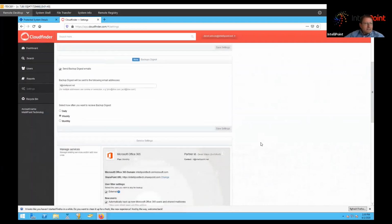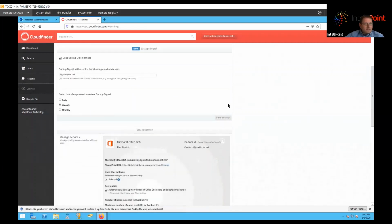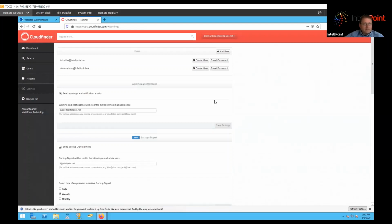Other than that, I think that's pretty much everything I have on both of our backup products. If you're interested in seeing anything further, as far as a demo or some more information, or especially some pricing for CloudFinder, send an email to support@intellipoint.net. Give us the number of users, because that's how we price it. We price it based on the number of users. And then there's some special permissions and some setup that you have to do for that account to link in, as you would expect, to back up all of that data in that system.